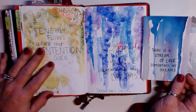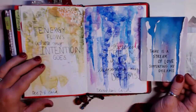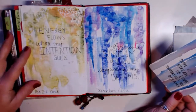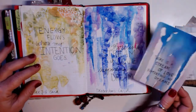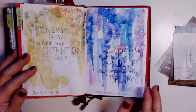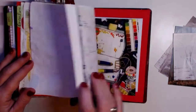And this is very therapeutic, very meditative. Doing this feels really good. So this is December's card, and then this is the first week of December. Energy flows where my intention goes. And so I just wanted to kind of show you what I've got going on, and then that's it.